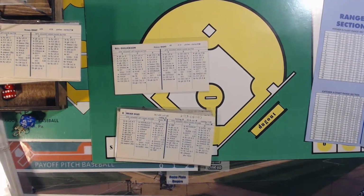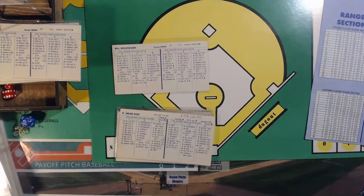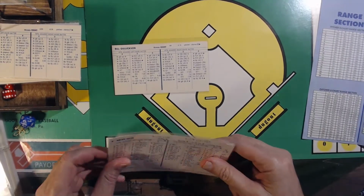A 1 is a little nubber in front of the plate, and Carter jumps on it and fires to first, and the throw beats Giles. So it's going to be a 2-3. Gary Carter showing off the range, the quickness.